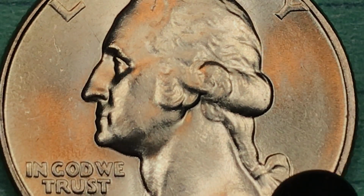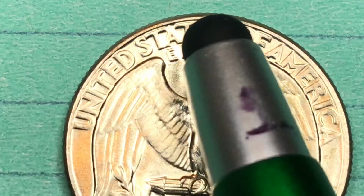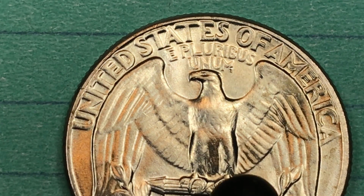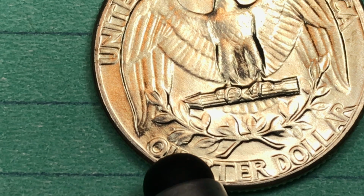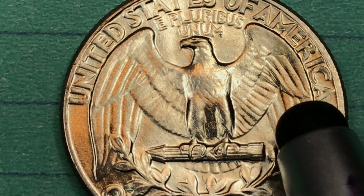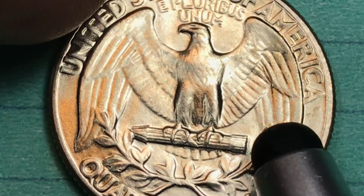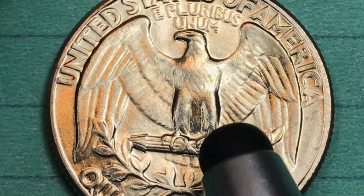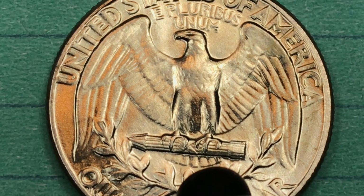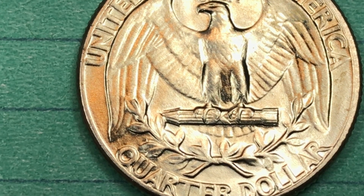So now what we need to do is turn it over onto the back and see if we can see any feathers on the back and if there's any feathers between the eagle's legs. So United States of America around the top, E pluribus unum here. We go down to the bottom, it says quarter. We see the wreath is pretty good, a little bit of chipping right there. And then if we tip the eagle up, we see that there really aren't any feathers that we can see defined between the eagle's legs here, the back feathers, or any feathers coming down. So this won't be a Mint State 68. But this might very well still be a Mint State 65, which would make it worth $65.